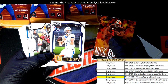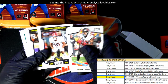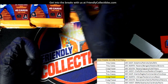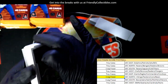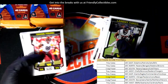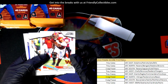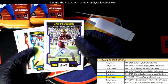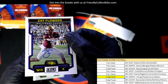Hot rookies here. Will Levis. Hendon Hooker rookie. Two more autographs left in the box break. Good luck, everyone, in some score football. Zay Flowers. There's a good rookie. Oh, we got an autograph of him. Nice hit. Ravens, Troy C. Zay Flowers, one of the first wide receivers selected.